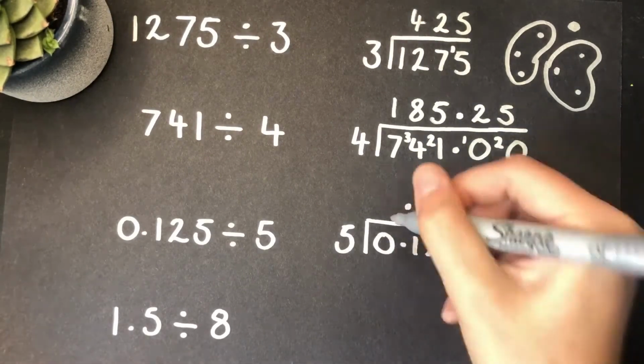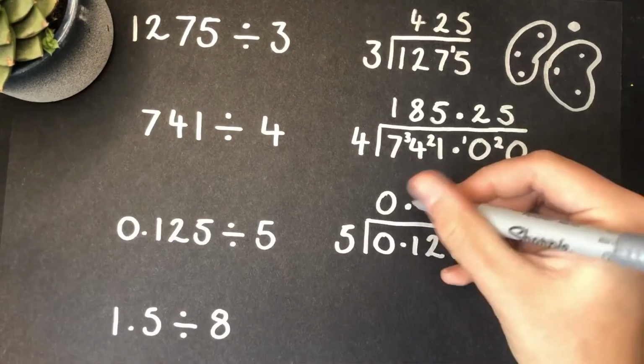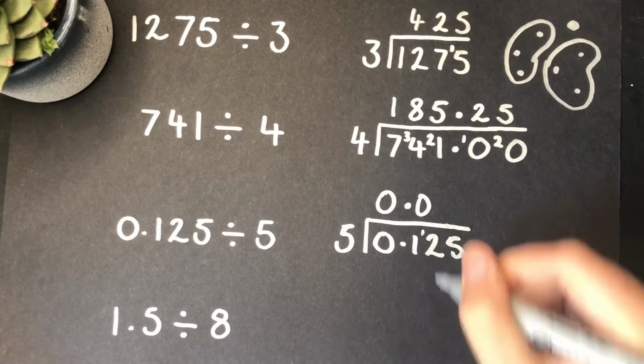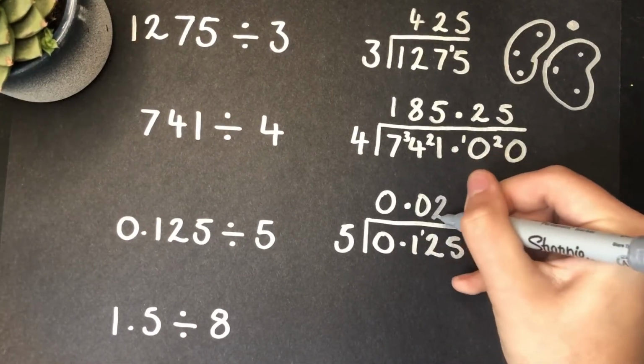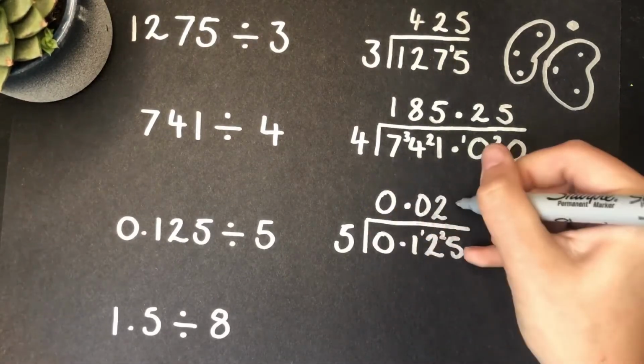How many 5's go into 0? None. How many 5's go into 1? Also none, but with a remainder of 1. How many 5's in 12? Well, 2 5's would be 10, and I've got a remainder 2. And how many 5's in 25? That's 5.